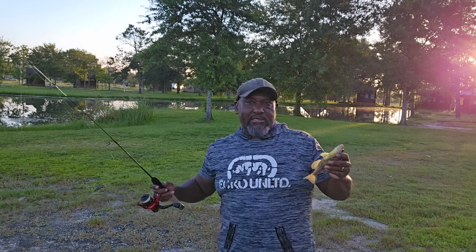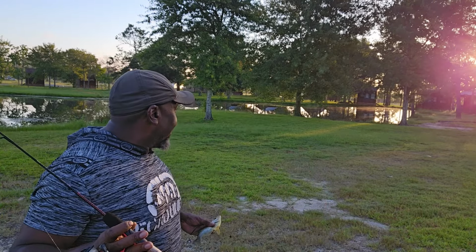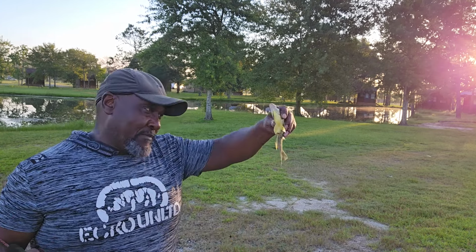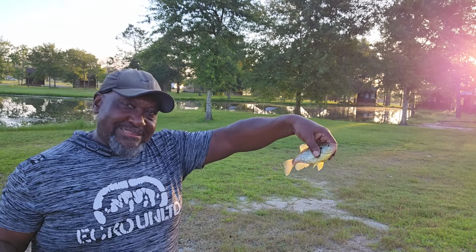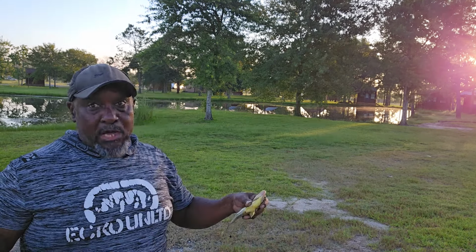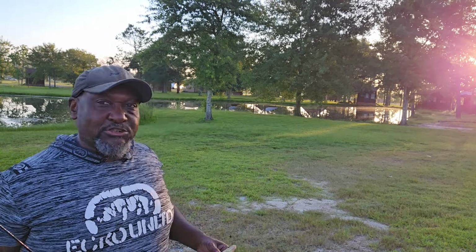Fam, before we get all serious and get set up over there on the big pond, let's set up right over here by this tree and let's have a little fun. There's a few fish in there. That's almost a keeper. She's not thick, but I think she's already spawned. But I'm having fun. So let's set up over here and let's catch a few before we get out here on the big pond.